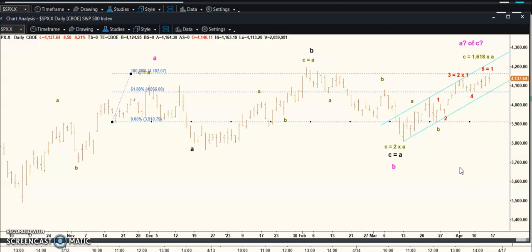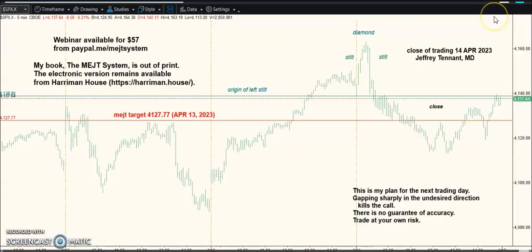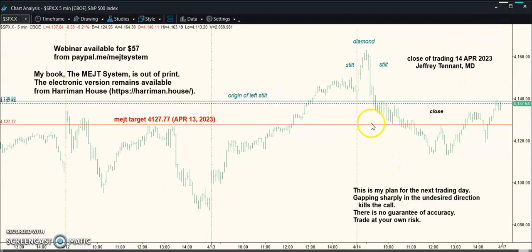So just because this count works doesn't mean it's the only count. Doesn't even mean it's the right count. But it's a valid count, and if it is the right count, we stopped at Fibonacci resistance, we stopped at the completed wave count, and we stopped at the resistance afforded by the origin of the left stilt. Now, resistance doesn't always hold, but that's quite a hurdle to overcome.